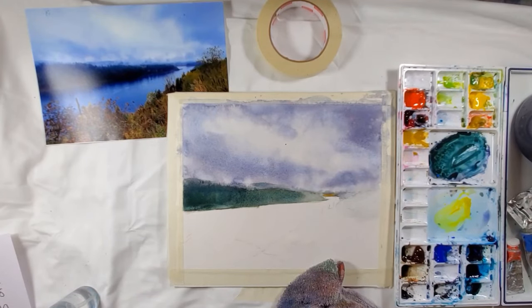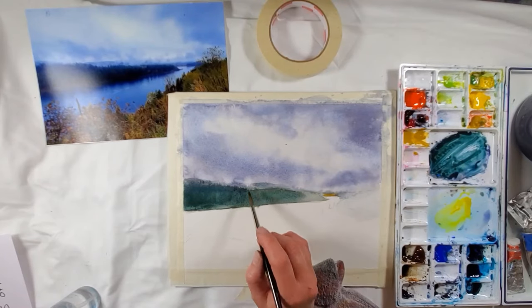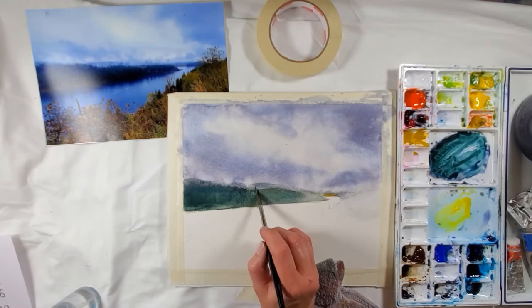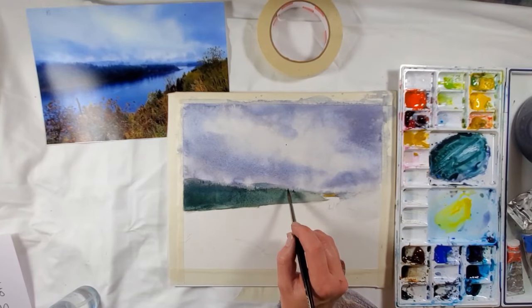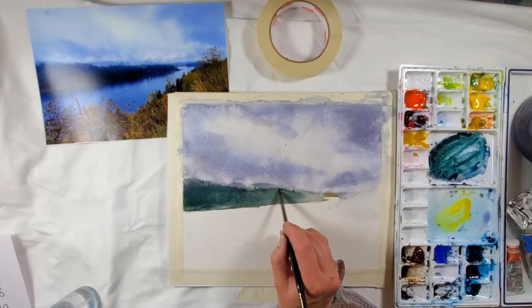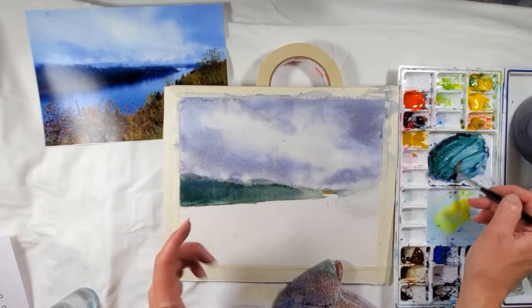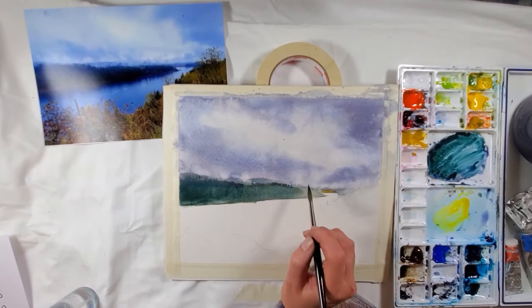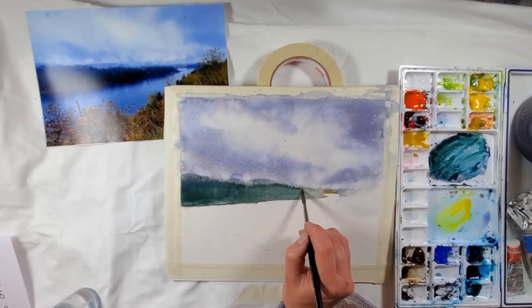Sorry about that. I had to get rid of that big fly. So I'm going up and down with this, and I'm going to actually put my tape underneath now so that gravity will do the work, part of the work for me.